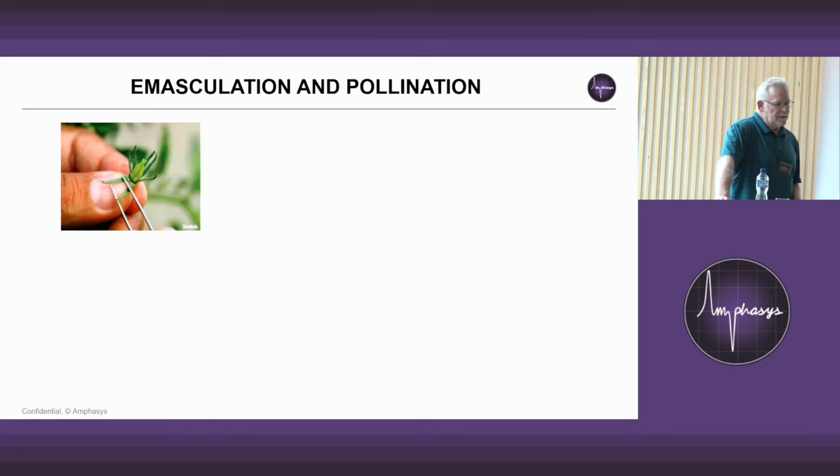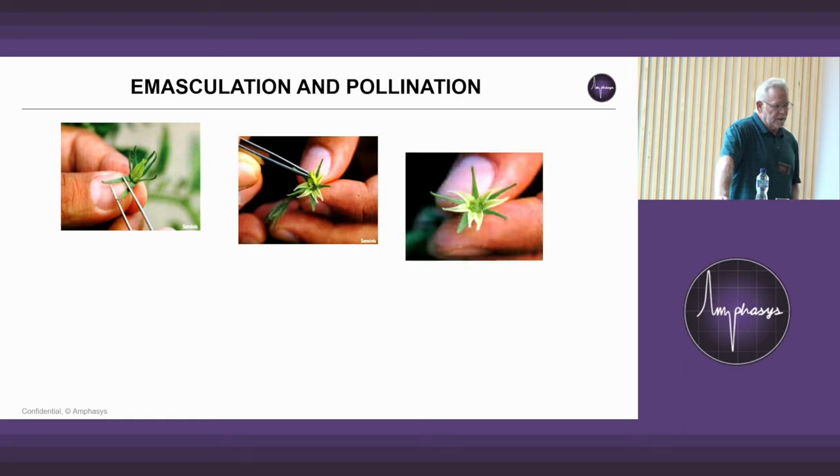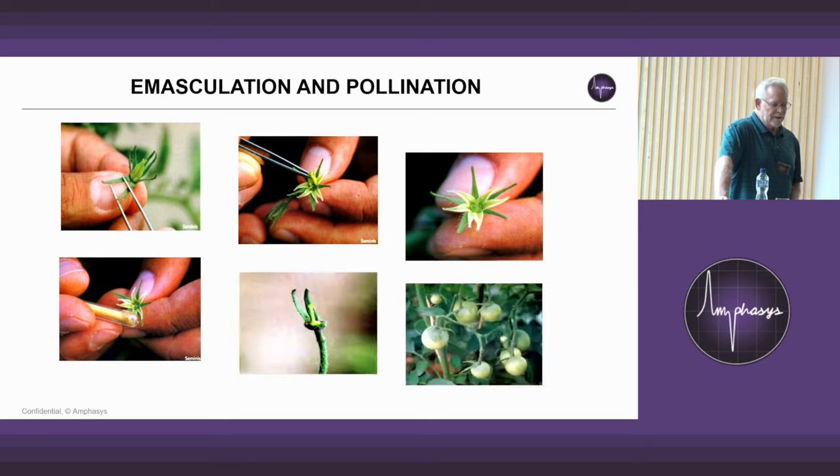And then in terms of emasculation, you get the sepals out of the way, you take the anthers out, now you've got a flower which is antherless, and then you do the pollination and mark the fruit, and eventually, if you do that all right, you get that result. If the pollen you're using is of high viability, and your emasculation is done so it doesn't damage the other part of the tango, right?